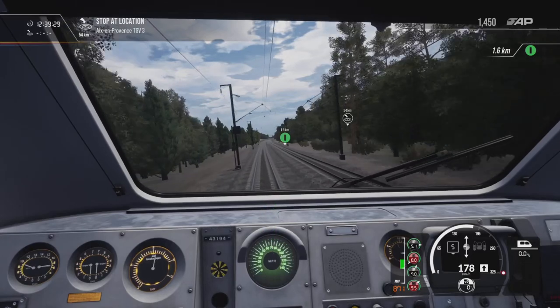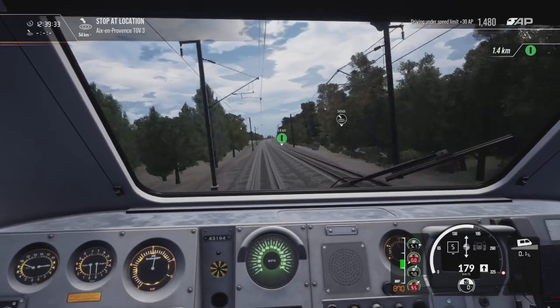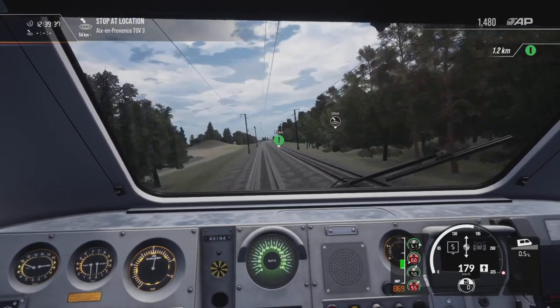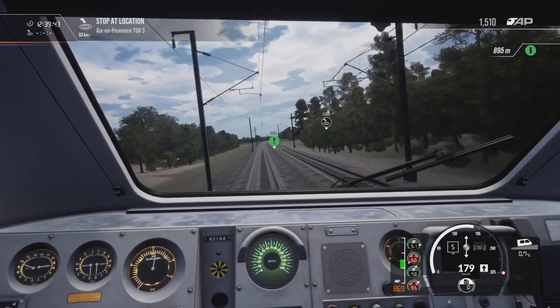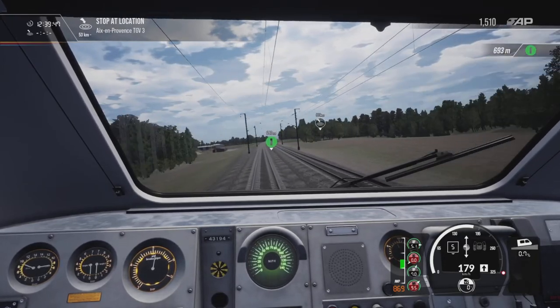HST, don't we? Certainly. So we're going 180 kilometers an hour. It's not too bad, is it? So that should be 180 kilometres, should be 111 or 112 miles per hour.